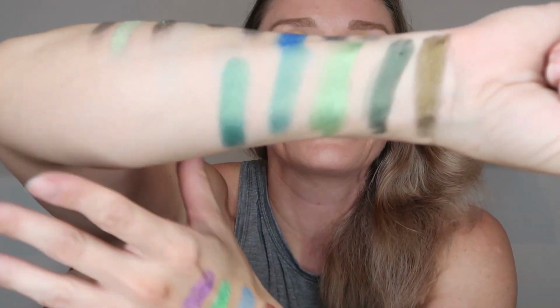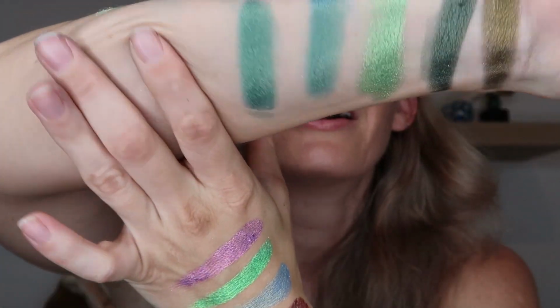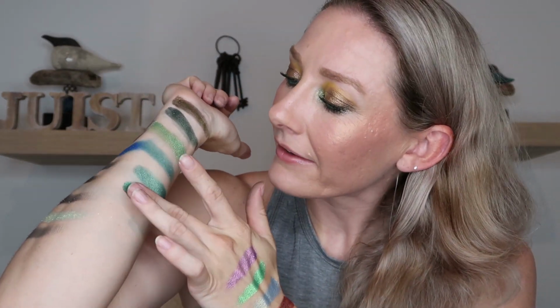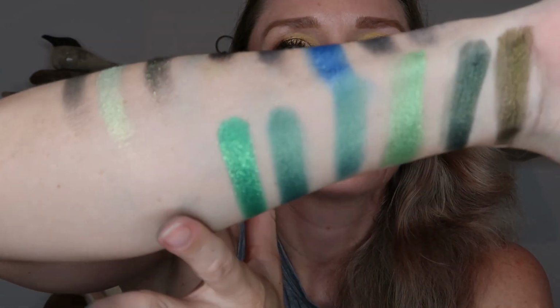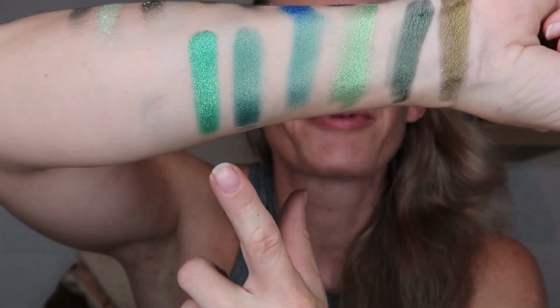This is another really nice mermaidy green to blue. Very, very pretty. That is very nice. And then it's got a little bit of like a goldish sheen on top, but it's just a very nice greenish blue. So next up is the shade Zodiac. Wow, yes. Also a lovely greenish blue mermaidy shade, but definitely more on the sparkly side.